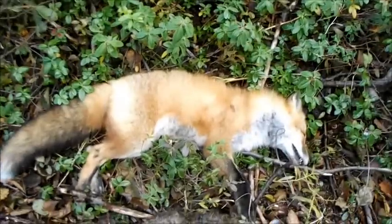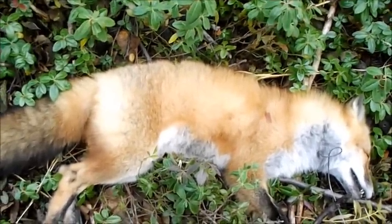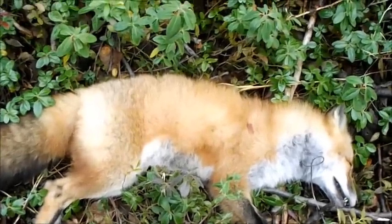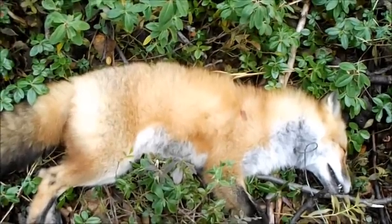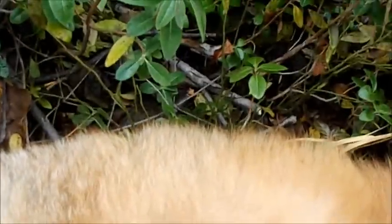Took out the snare. This big fox, first catch of the season, very pleased. It's only two nights, so it's not too bad. Checked a few snares today, but I had a couple all torn down. I don't know if it was foxes, coyotes, or what it was. I got one today, very pleased with that. Nice red fox, nice male fox. Got a nice coat on it.